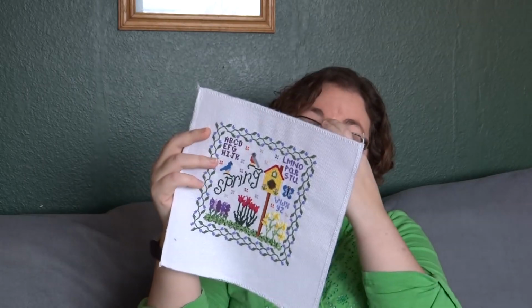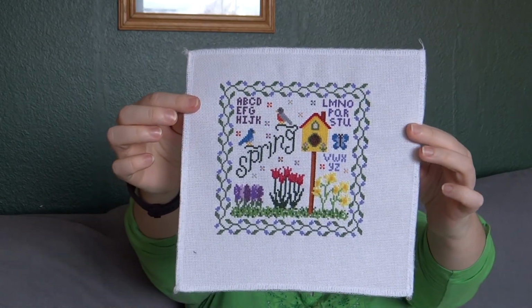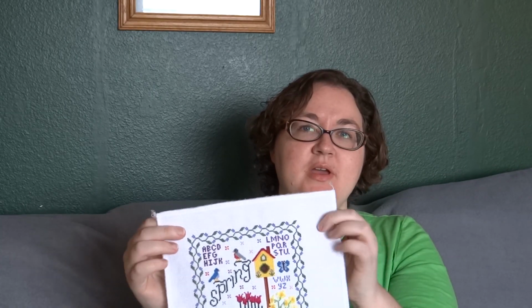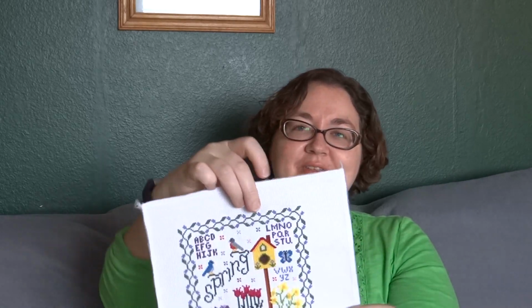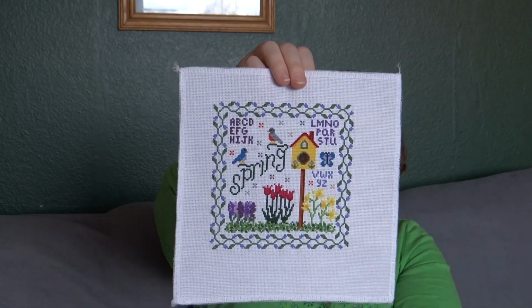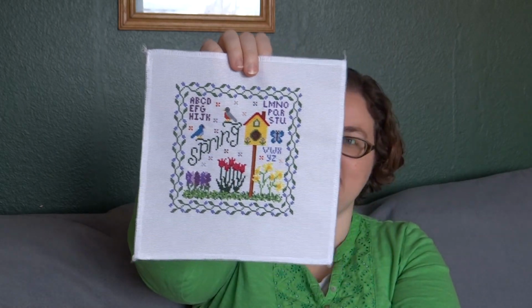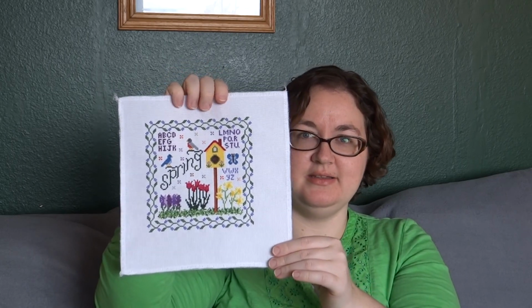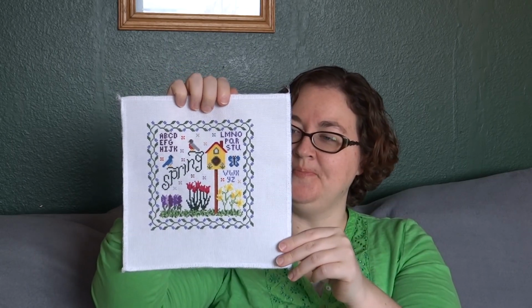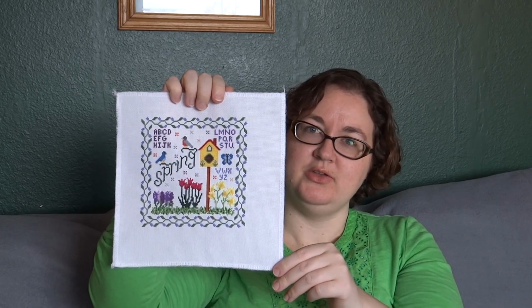This is Springtime Sampler, and I need to finish this, like FFO it, so that I can display it when we finally have spring again. We got some major snow dumped on us in the past couple of days, so I am dreaming of spring lately. So Springtime Sampler, this is one that I designed. It's available in my Etsy shop linked below. And this is stitched 2/1 on 18 count white Aida.